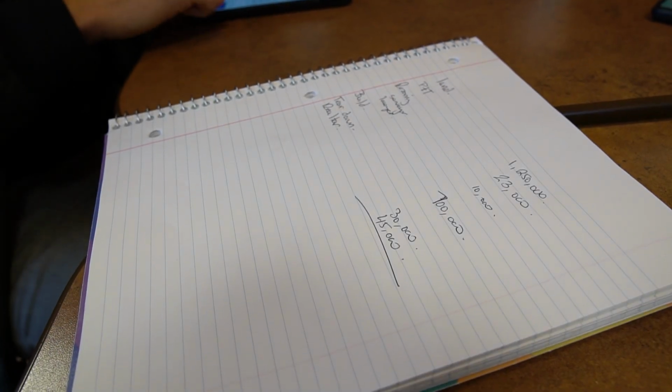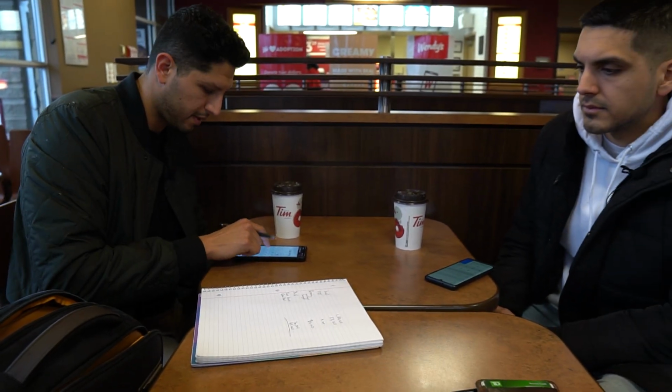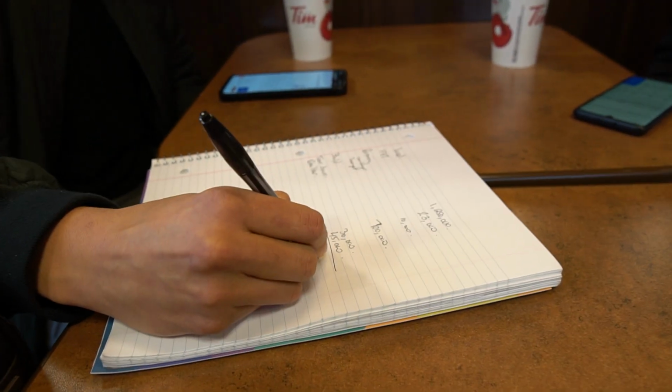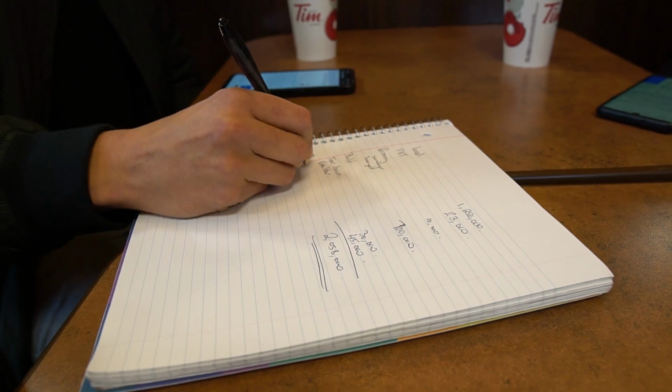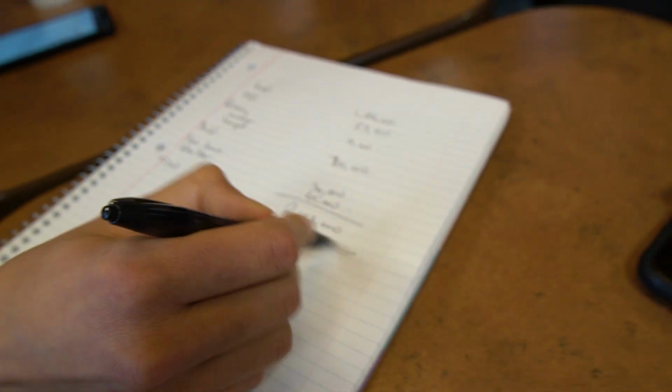So let's see where we're at here. 23 grand, 10,700 plus 30 plus 45. So you're looking at about 2,058,000 as your total cost. That's where we're at right now.